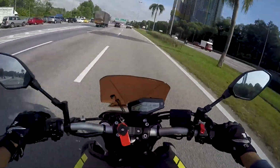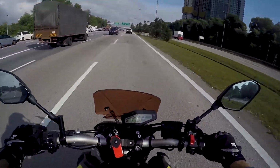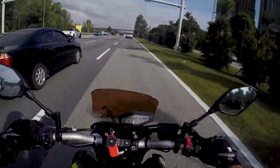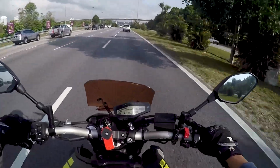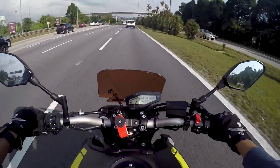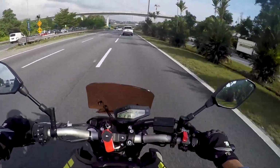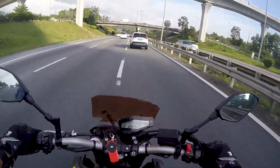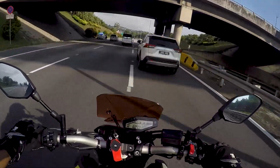The bike is literally standard. I only had some accessories like bobbin pins and also the windshield. As you guys can see, I still use this side mirror, just because I want to get used to the blind spot on this bike.